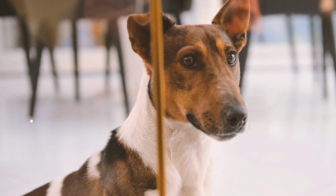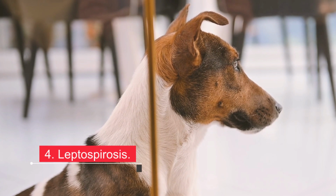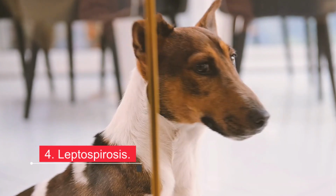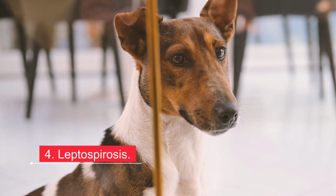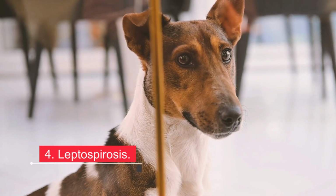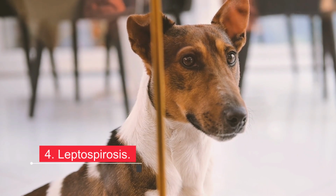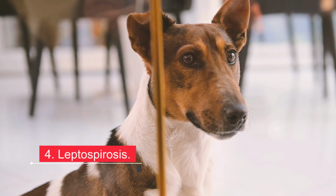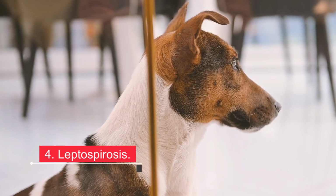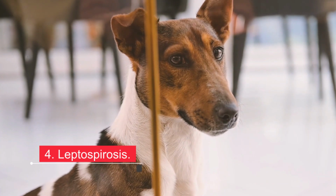4. Leptospirosis. It is a bacterial infection that is usually transmitted through infected urine. Dogs contract it by being exposed to water sources, soil, food, or bedding that has infected urine on it. Once infected, the bacteria primarily make their way to the kidneys and liver. Dogs that are more exposed to livestock and wildlife, as well as dogs in a shelter, appear to be at higher risk of contracting the disease.